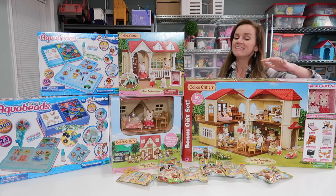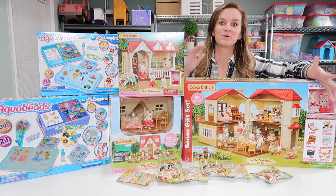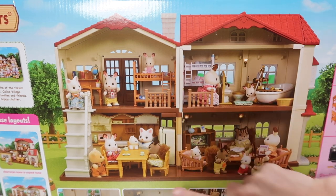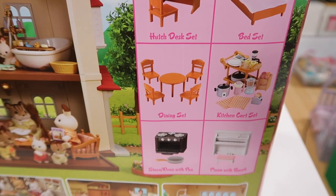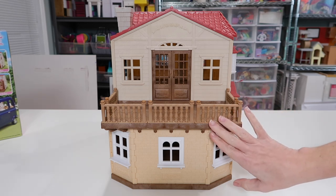Oh my goodness, this huge package just arrived and it was full of Calico Critters. Look at all these great things for the holiday season. The biggest box has the Calico Critters Red Roof Country Home, plus it comes with a bonus gift set which includes furniture. What I love about this house is that it's functional inside and out.